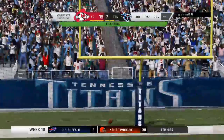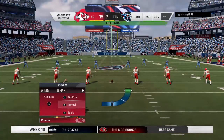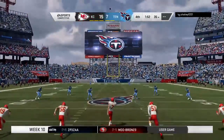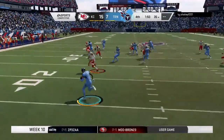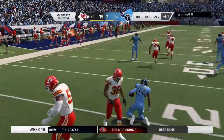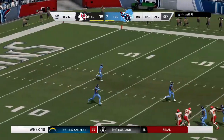Kick by Butker is good. And that now makes this a 15-7 game. Now, from a defensive perspective, though, I think maybe they're saying, hey, we did what we needed to do, kept this a one-score game. Yeah, without a doubt, because they were able to bleed some time off the clock, right? Put themselves in a good position, but it's not out of reach yet, okay? Being able to hold them to a field goal means that they do have a chance to come back and win this game.